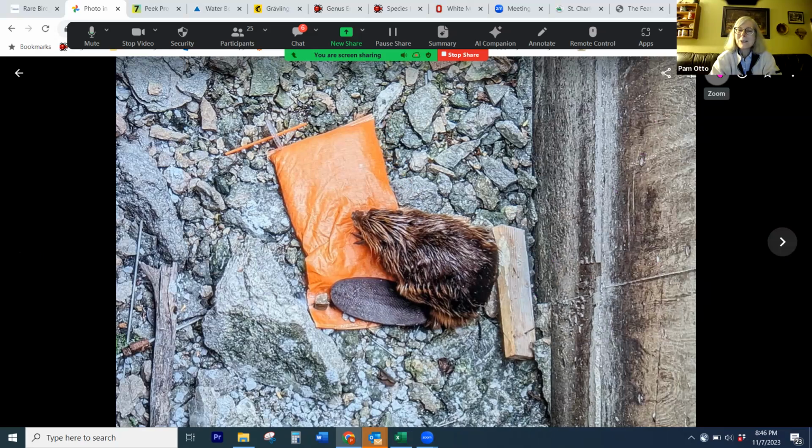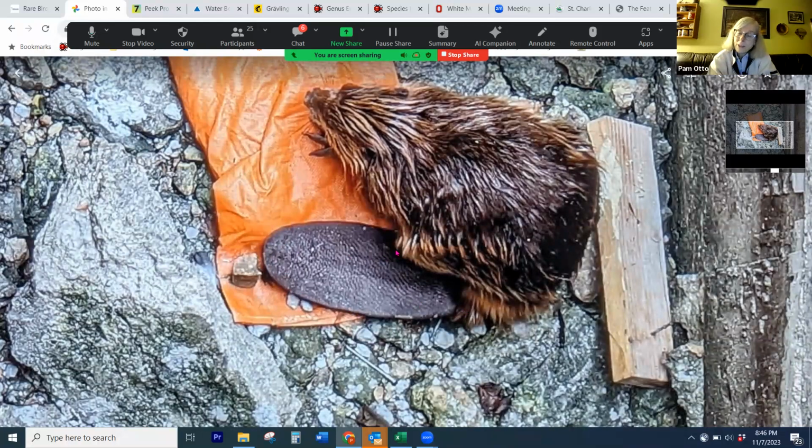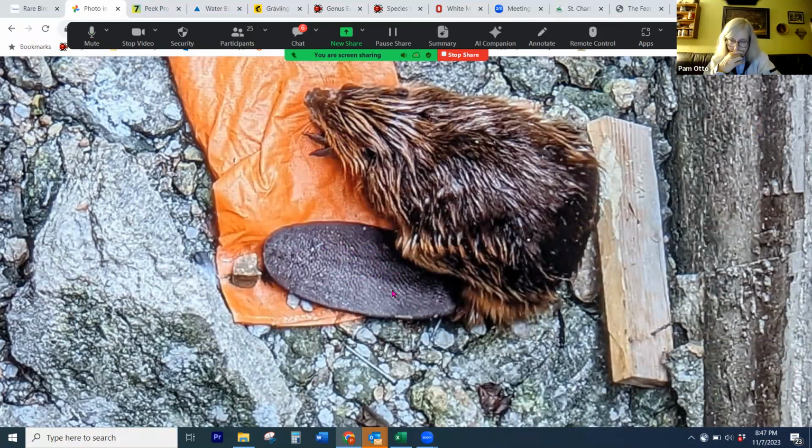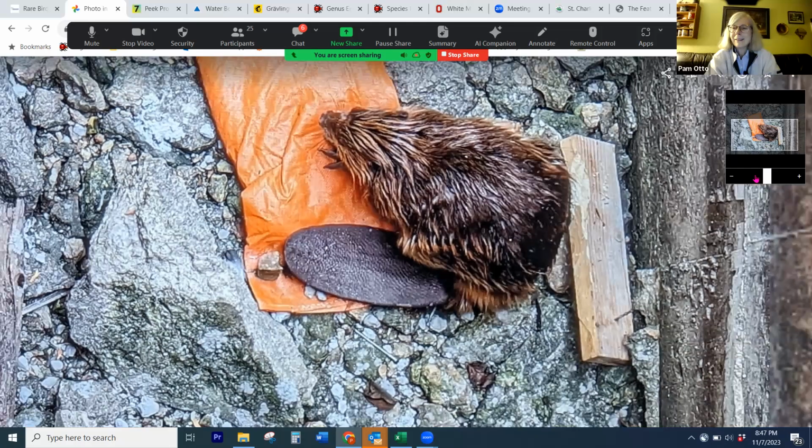Look at that tail. Can we zoom in on that? Yeah. That massive scaled tail, which they use for balance, and they use it for slapping in the water to warn other beavers. They don't use it to pat mud. That's why they've got their little beaver paws here. They carry mud and build using their front paws. And this tail functions more for stability when they're sitting up and chewing on something. But it's not used for patting mud the way some people have characterized it. Yeah, I think that is a nail in that. I'll have to hope the beaver doesn't step on it.